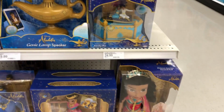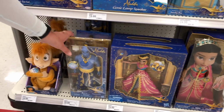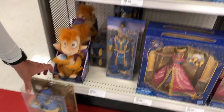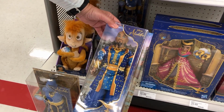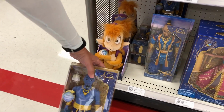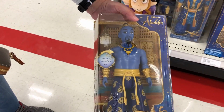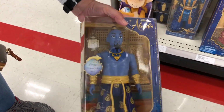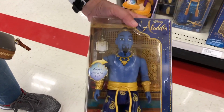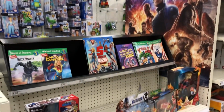Wow, everything sings the same song. There's a princess doll, another Jasmine doll, a genie doll. So genie. Oh, it's Genie in Disguise. And then you've got a boo. Oh, he's dancing. Look at that. Dancing action not included.